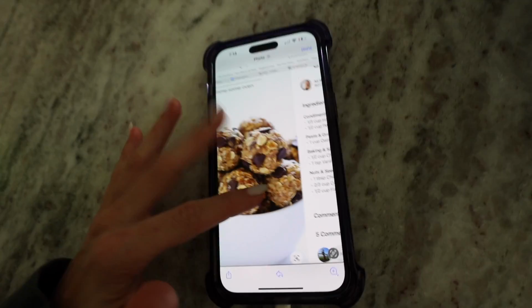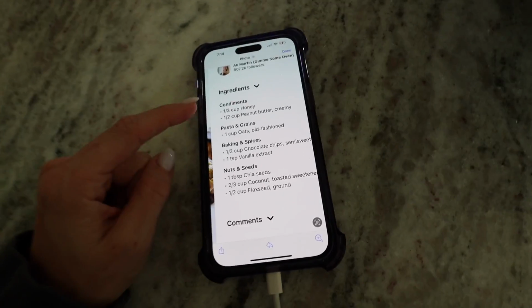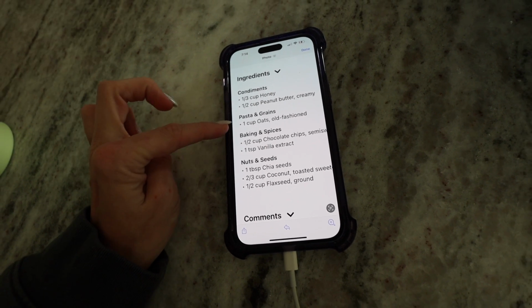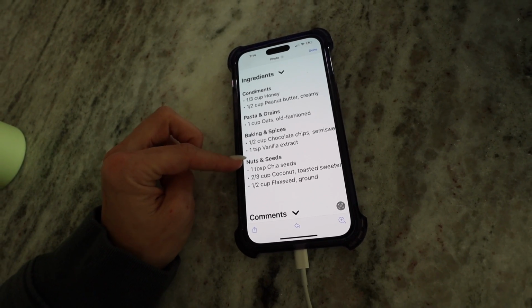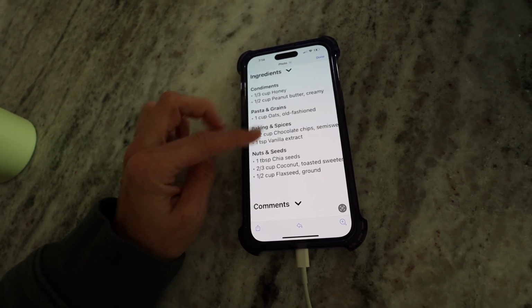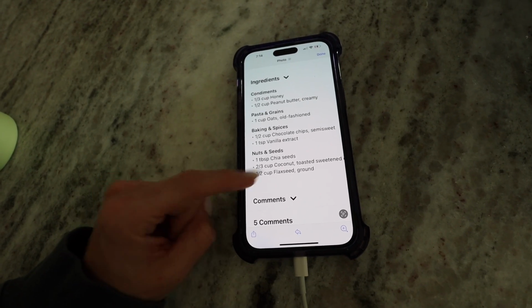Okay, about to make these little protein ball bite things. I'm gonna do my own version, kind of. I'm gonna do PB Fit, honey. We've got old-fashioned oats, chocolate chips I have, got some vanilla, and then, yeah, there's vanilla over there. And I think I also got coconut as well.